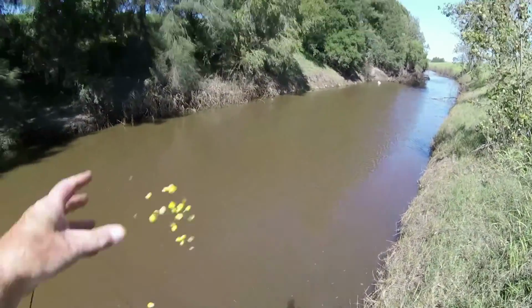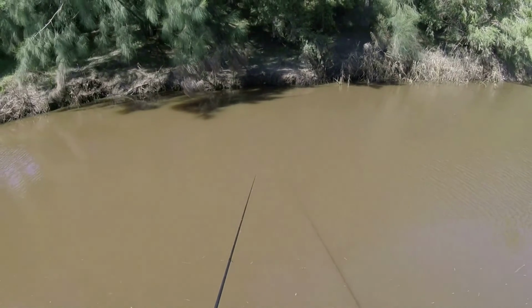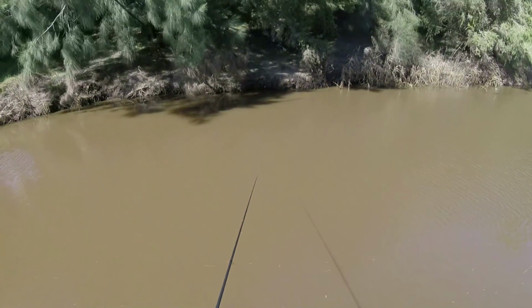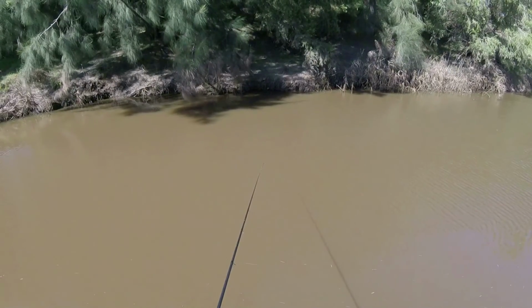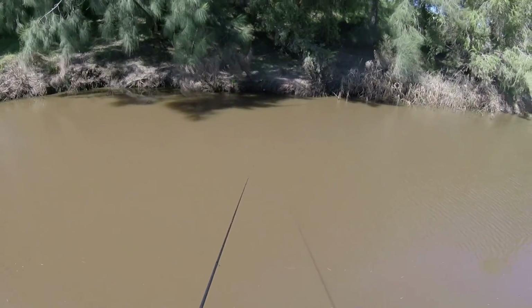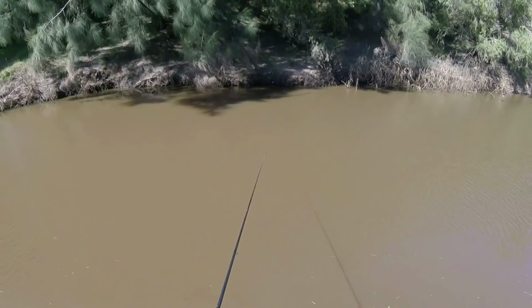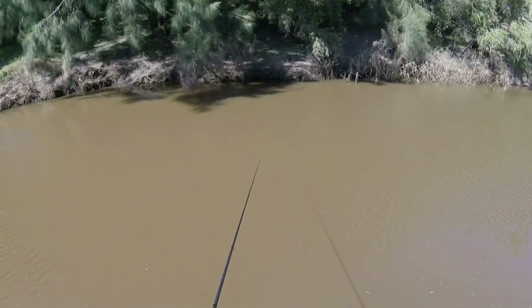Get some more bait down there. There we go. Remember to keep feeding, folks. If they run out of food, they're not going to be there anymore, are they? You might get the odd one passing through, but the idea is to concentrate them by getting some food down there for them.